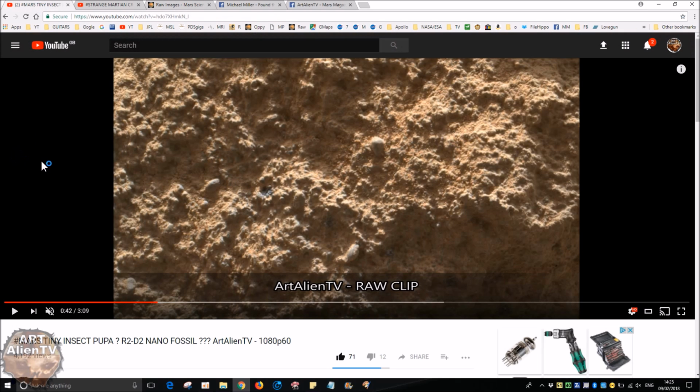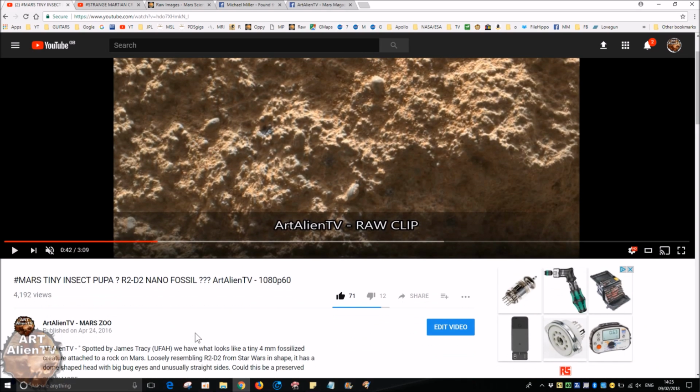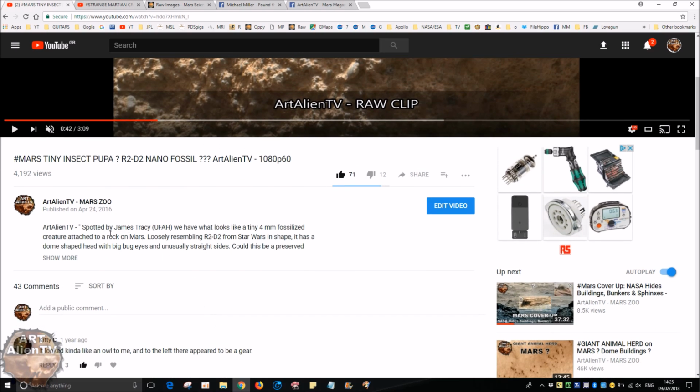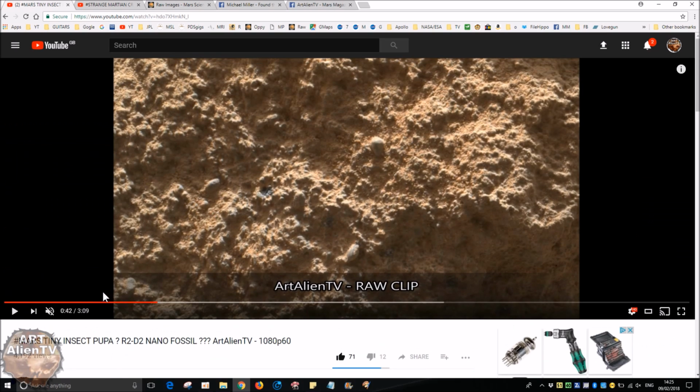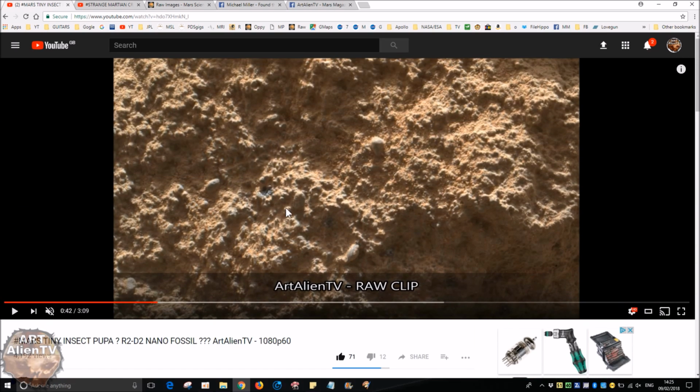Okay, so there was this one, which was the Mars tiny insect pupa R2D2 nanofossil. I call it a nanofossil, but actually it's not microscopic, it's just very small. And this was spotted by James Tracy from UFAH. Great find, this one. I'm really surprised this didn't get more views, actually. This was an interesting one, but this is really small.